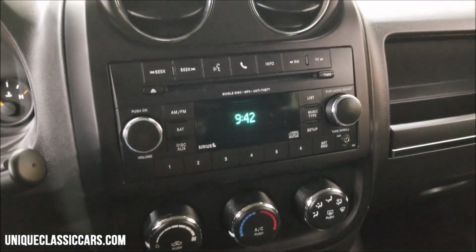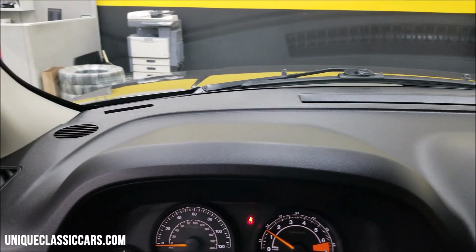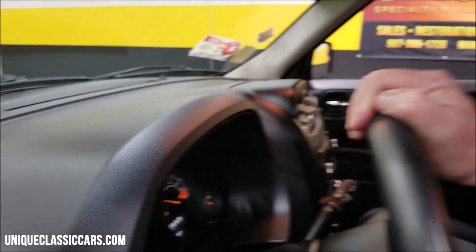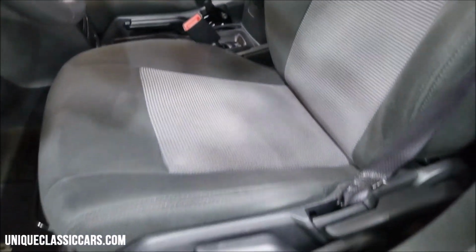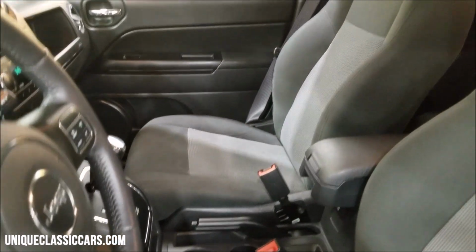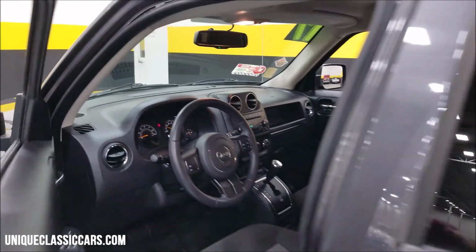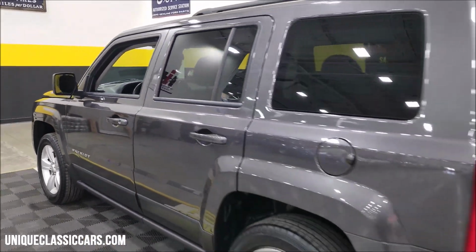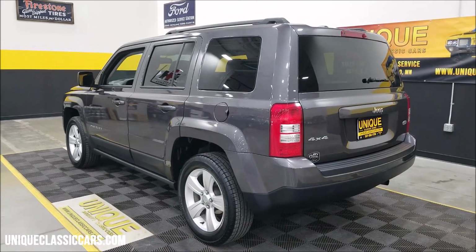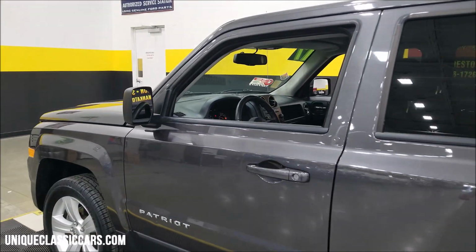Again, AC, AM, FM cassette. No fading on the dash, anything like that. All good shape. Interior, free of rips, tears, much for anywhere really at all. Runs as it should. See, it's not smoking. Nice, well taken care of vehicle. I'll pause this a second. Let's take a look under the hood. You can see how neat and tidy it is under there too.